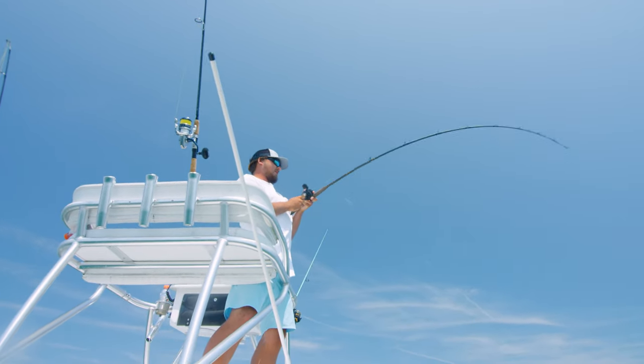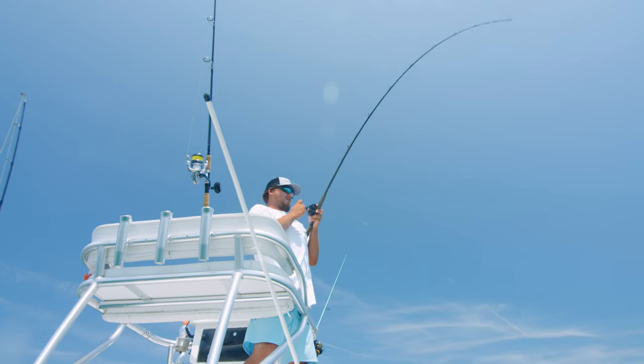Got one. It's a nice fish. Yeah, Mark, get in there.